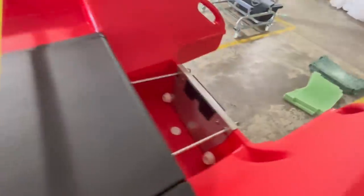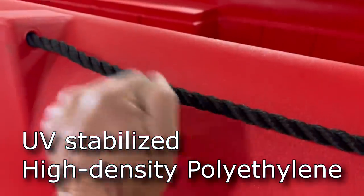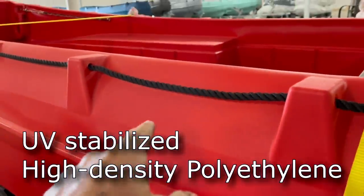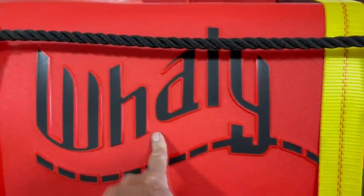This one has the fuel tank down inside there, the engine mount back there, and it's self-bailing, right? Yes, sir. Self-bailing means the water drains out of it. There's no need for a bilge pump. The hull on this is made of polyethylene, and they have a few of them here. We are in Abbeville, Louisiana. It's like a whale, okay? Whaley, I can remember it that way.